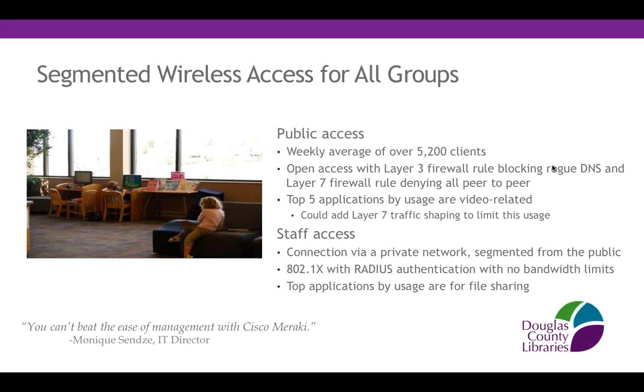Then on the secure inside network for staff access, we have them connecting through a private network, through a VLAN, and then we're using 802.1X with RADIUS authentication so that we can pass through our Active Directory credentials to log on to the network. And again, because it's staff and it's internal, we have no bandwidth limits.